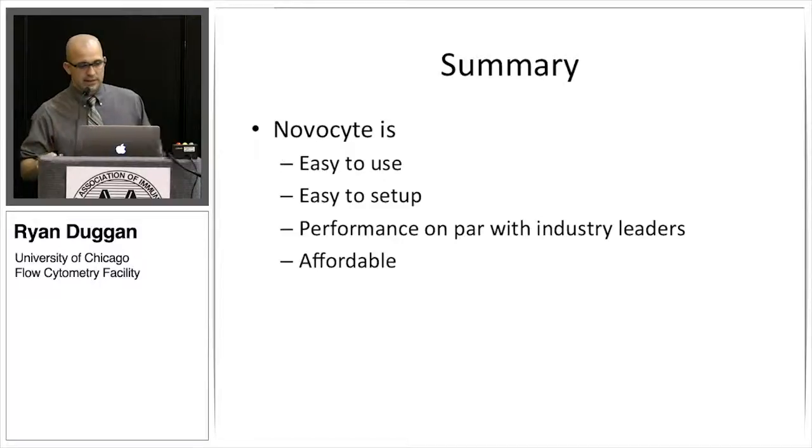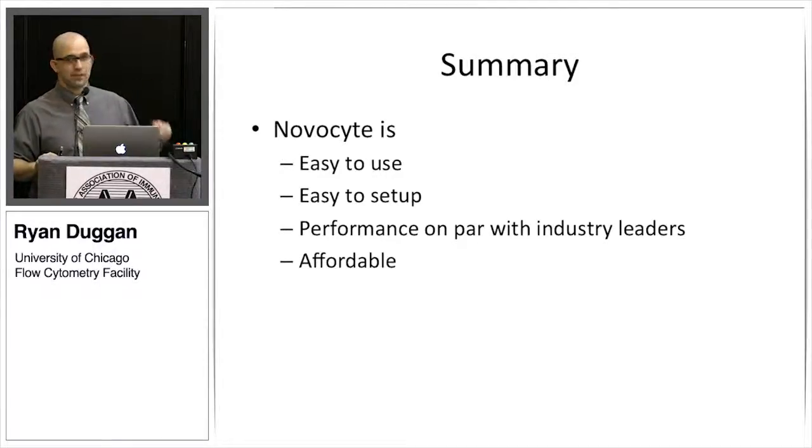So to summarize, I would just say, really, again, the key feature of the NovoCyte is its ease of use, usability. So it's definitely easy to use, it's easy to set up. Its performance is on par with the industry leaders. I mean, it's probably not going to blow you away in its performance in terms of fluorescence sensitivity and resolution, but for that 90% of the time application, it'll do the job for you. And obviously affordability factors into that as well.